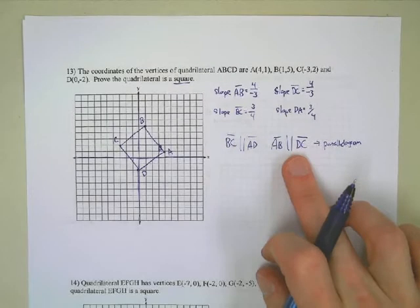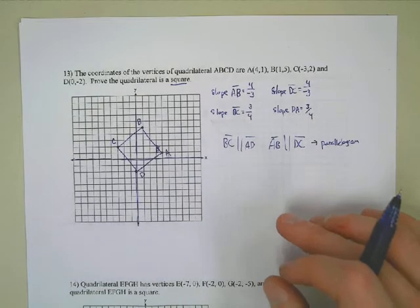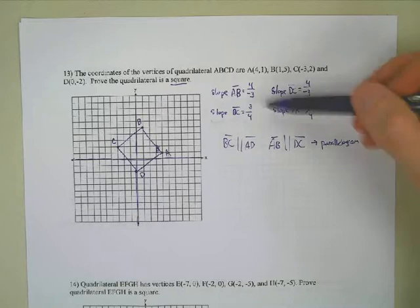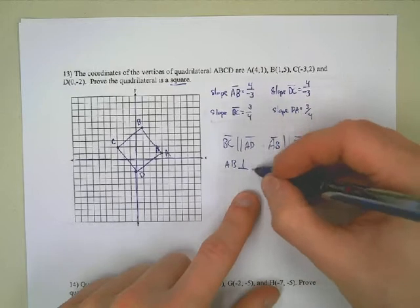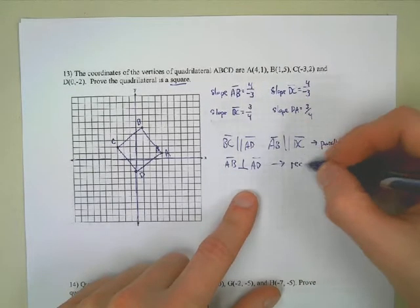How can we show that it's a rectangle? We have to see if the slopes are opposite reciprocals. Are the slopes opposite reciprocals? Yes. So AB, we can say, for example, is perpendicular to AD. Their slopes are opposite reciprocals, so therefore it is a rectangle. If you have a parallelogram with one right angle, it's a rectangle.